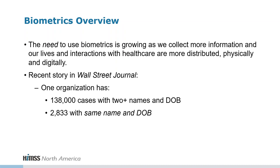So in order to identify and authenticate yourself to systems so that you can get the right services, it's a patient safety issue as well, so that they know they're working with the right person. Biometrics is really coming up as a way to investigate making more advances in this area.